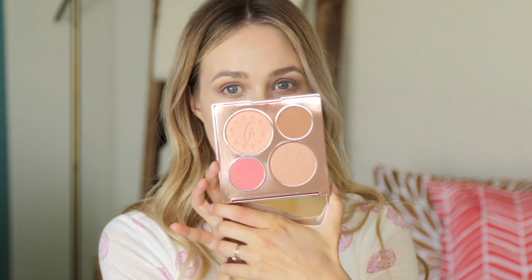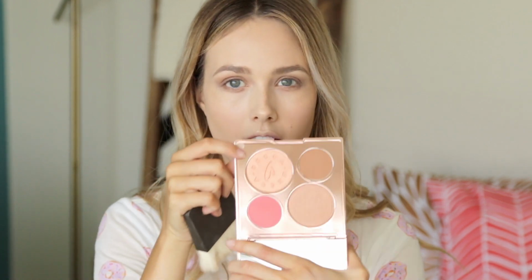Okay, I'm going to top it with some highlighter though because I got the new Becca and Chrissy Teigen palette. A dream here. Just look. Oh, I know. I'm gonna use my Becca brush because this brush is amazing. I think I'm gonna go with this highlighter. You see this? I think this one is the Beach Nectar.